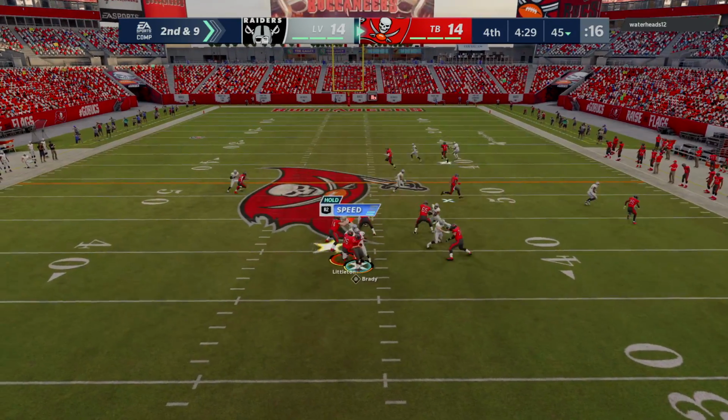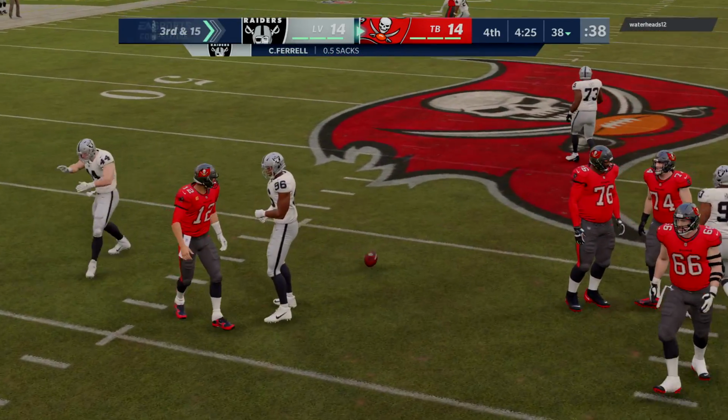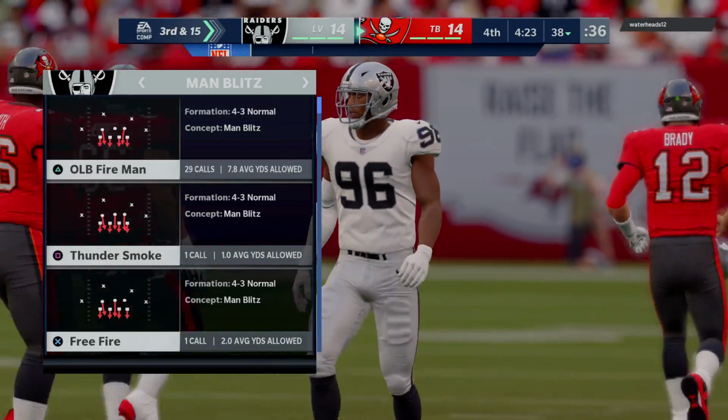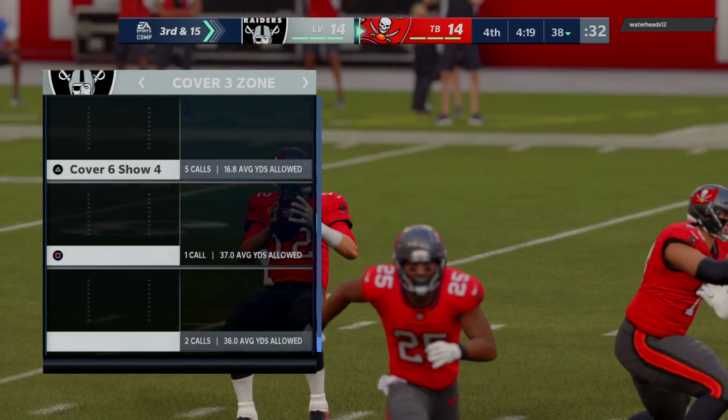From the gun, it's Brady. And the Raiders have got him. Cleveland Farrell just would not be denied. That's a loss of 7. If you want a lesson on how to defeat an offensive tackle, that was pretty textbook.